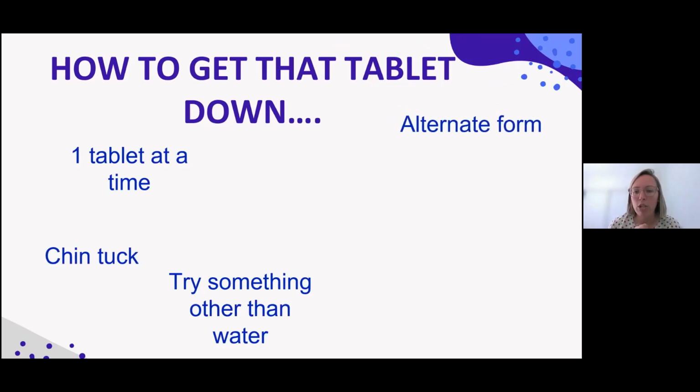Sometimes we have to talk to the GP or the pharmacist about an alternate form for that medication. Sometimes it's just, we've tried so many other things and nothing's working. And so we have to look at an alternate form, whether it's a chewable option, a liquid option, or whether we can disperse it in some water, or whether we can crush it. And we'll talk about crushing tablets shortly.